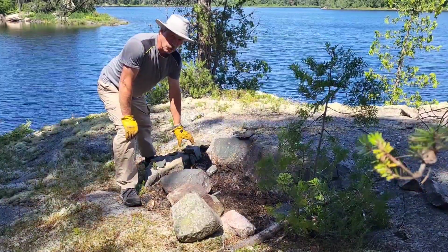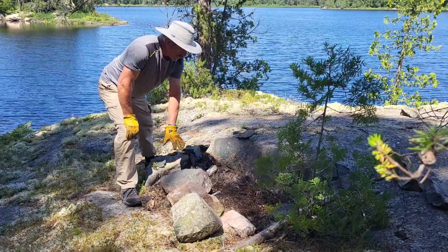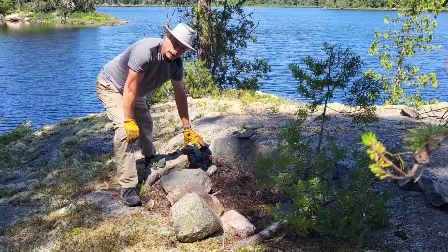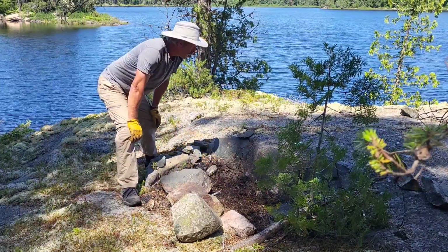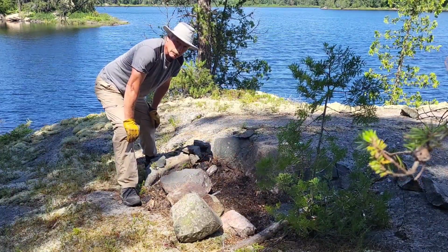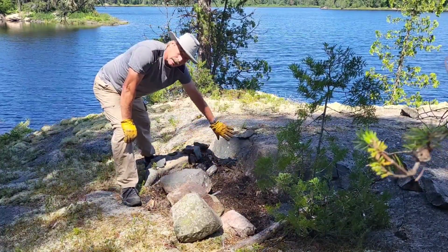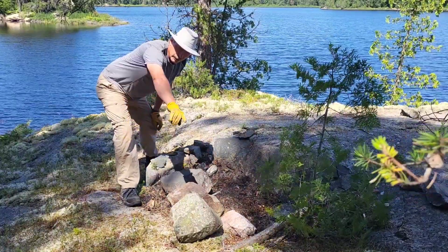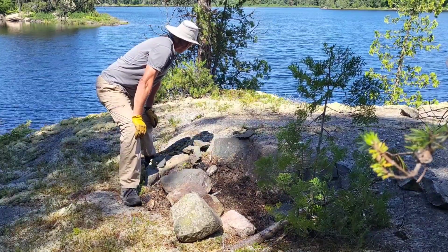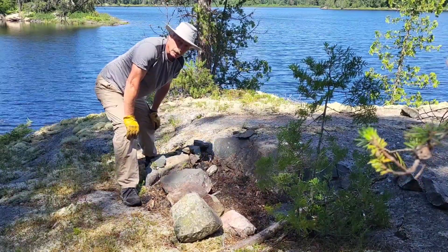Looks like there's the old remnants of a fire pit here. So I gathered a few rocks, and I'm just going to make a half circle here just to close this off as a fire pit. And then when we camp out here, if there's lots of wind and it's keeping the bugs away, we can sit on top of the rock and have the fire down here protected from the wind, or we could set up our chairs down here. Either way, this should work out to be a pretty good spot.